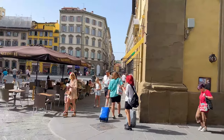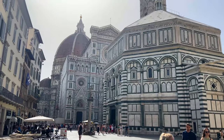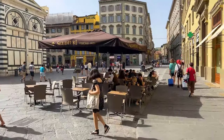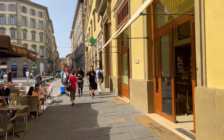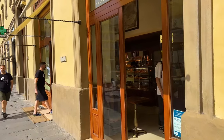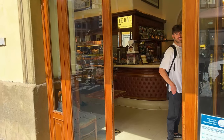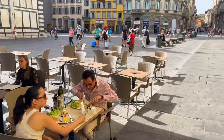And here we also have the cupola, the Duomo. So let's go. This bar is really good, but now we want to go to one of the best places and the oldest bar in Florence exactly.